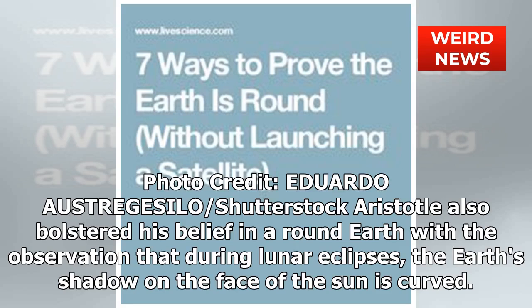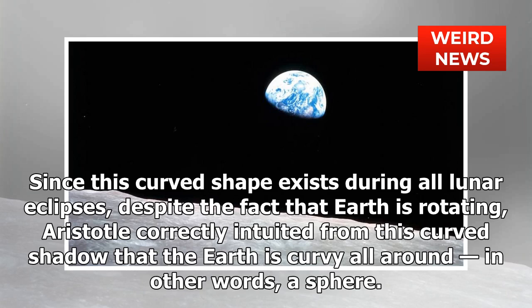Aristotle also bolstered his belief in a round Earth with the observation that during lunar eclipses, the Earth's shadow on the face of the Moon is curved. Since this curved shape exists during all lunar eclipses, despite the fact that Earth is rotating, Aristotle correctly intuited from this curved shadow that the Earth is curvy all around. In other words, a sphere.